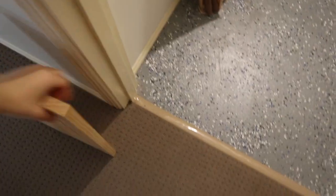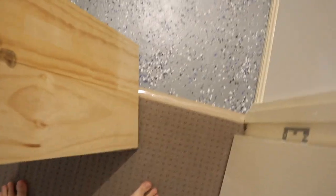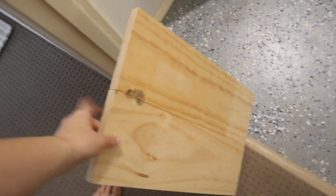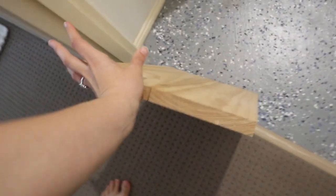So I found this, well, this is actually from when we built our little clothes rack in our bedroom. But I thought this would be really cool to have on the wall and to glue pegs to and have it as a headband holder.